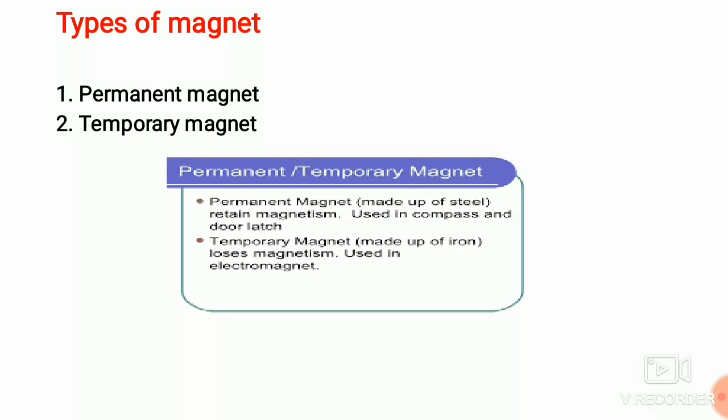Let us study about the types of magnets. Depending upon the origin of magnets, there are two types of magnets: permanent magnets and temporary magnets. Permanent magnets are generally made up of steel. They retain magnetism. They are used in magnetic compass and door latch. Temporary magnets are made up of iron. They lose magnetism after some time. They are used in electromagnet.